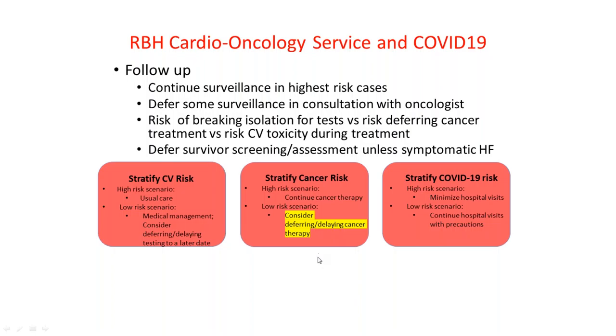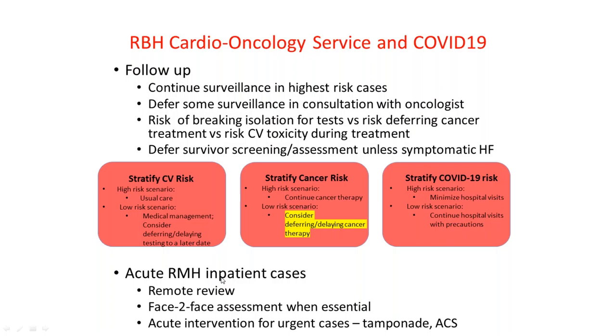And we also have inpatients in the cancer centre who get acute cardiac problems where we needed to do some remote reviews, occasionally some face-to-face assessments where it really was critical. And then there were some tamponade cases and some acute coronary syndrome cases in the cancer centre who we had to transfer.